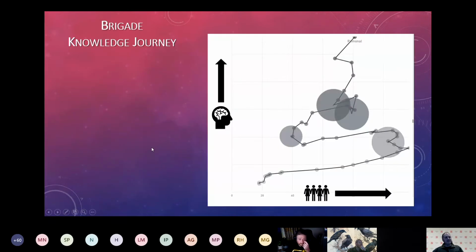Right, so the next one is the brigade knowledge journey, and this is the one that I'm excited about, because when you show this to a captain, their jaw hits the floor. To you and I, this graph shows a bit of data. But I had one captain who said to me, oh my gosh, this is the story of our brigade. You can literally see the story of our brigade. He was so excited that someone was showing him what he thought only brigade members knew.